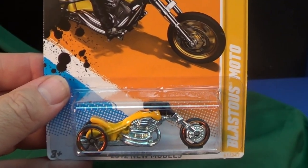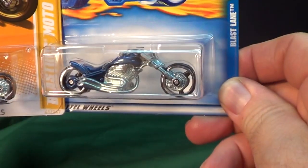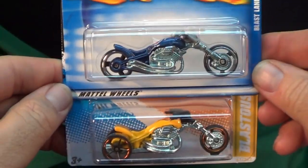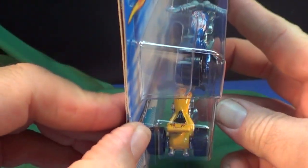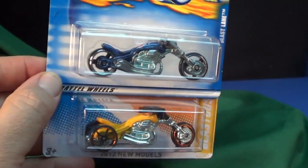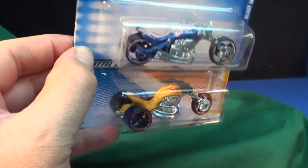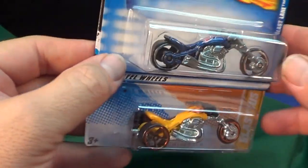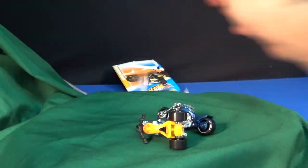2012 new model, Blastous Motor. Meet Blastlane. Blastous, Blastlane. Similar name, similar bike. Oh, there's the difference. I like to buy one or two colors of every model. I no longer like to have tons of motorcycle castings, just because I tend to rather focus on cars. But let's go ahead and open these up and do a comparison.